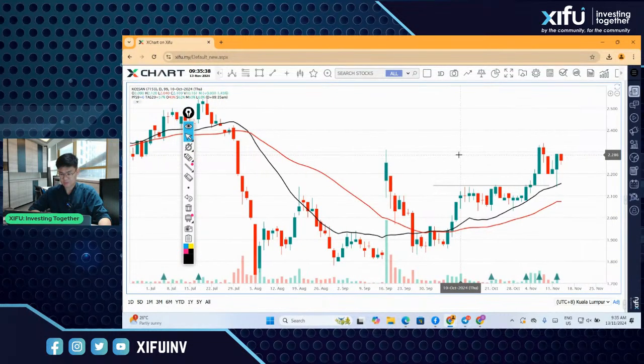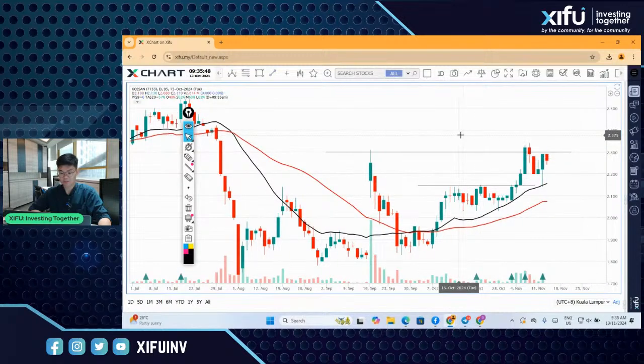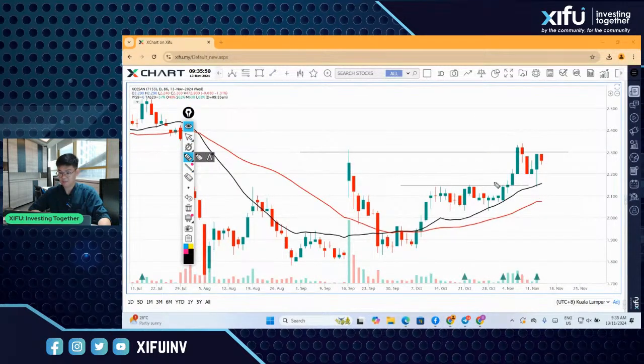Kosan had a super strong close on yesterday's candle, but most of them are already in the so-called resistance, so it's a bit difficult for them to break through right now, especially in a weak market. Like I said, if today volume remains low and candles remain narrow, I think it's still okay. In fact, I think Kosan is doing a very nice pattern. Let's see whether they can retest around the 20 MA area or not.